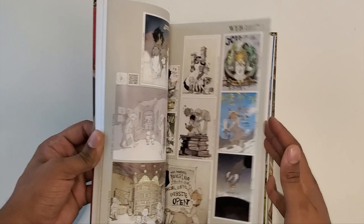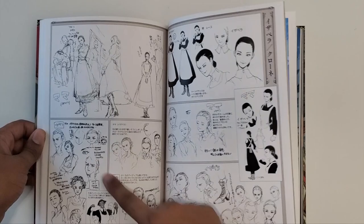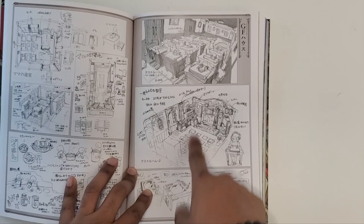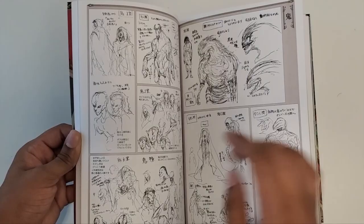But the best part about this art book though, sketches. I cannot stress this enough. If I'm buying an art book, I want to see sketches, like behind the scenes work. She drew the classroom interior and the bedrooms. I don't even think we see a lot of these in the manga in the first place, but the fact that all this was planned out is just dedication. She was dedicated to this world that she was building with Shirai, and I really like that.